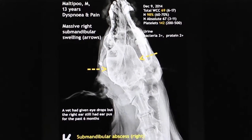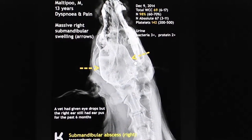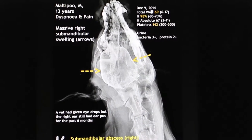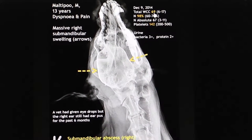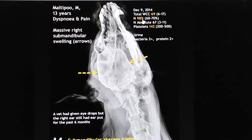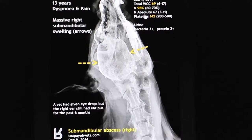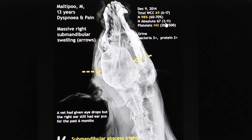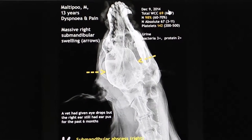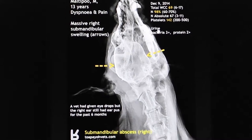I mean, look at the dog, it's almost about 3/4 of his neck. And this was December 9th, nearly about 4 weeks ago. Now it's January 5th, 2015. You can see the total white cell count is 69 from the blood test. Should be 6 to 17. Neutrophils 98%, where 60 to 70 is normal, and absolute neutrophils 67, normally it's 3 to 11. The platelets are 142, which shows that this dog is septicemic, and that's why I say it's on the threshold of death. If not treated, it would have died.